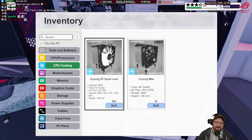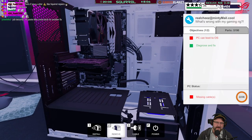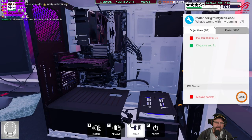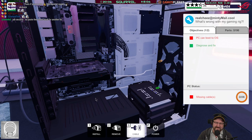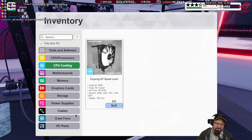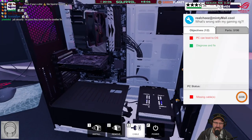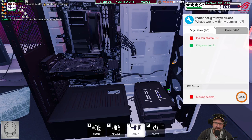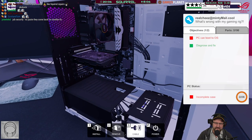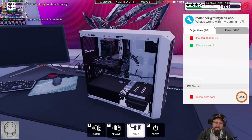Put the fan in, CPU cooling, that one. Oh, we can't. Change color every 5 seconds. See, that one, you said that one allows you to chain it. The last one just didn't give me that option at all.